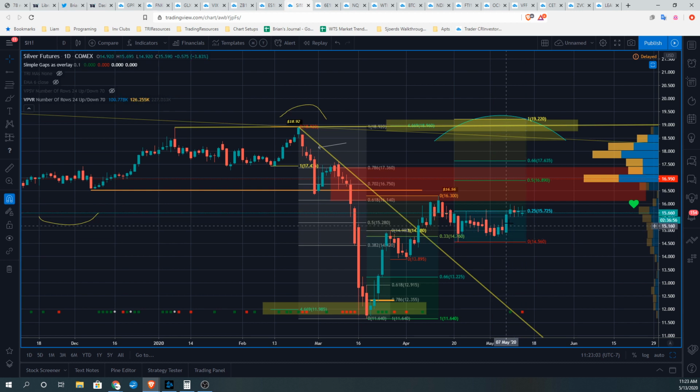You might even argue that this is a little bull AB equals CD. So if we tick up through here, then she's off to the races. Right now, kind of like the gold I showed you earlier, kind of stuck, but pressing up against the top end of this recent consolidation range.